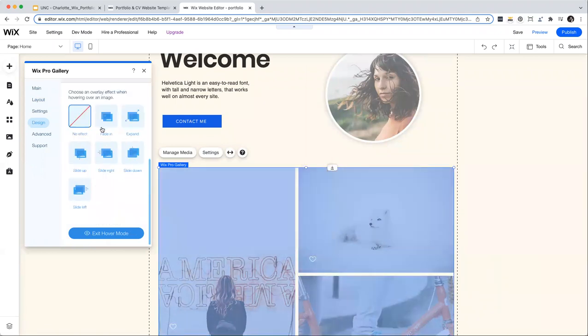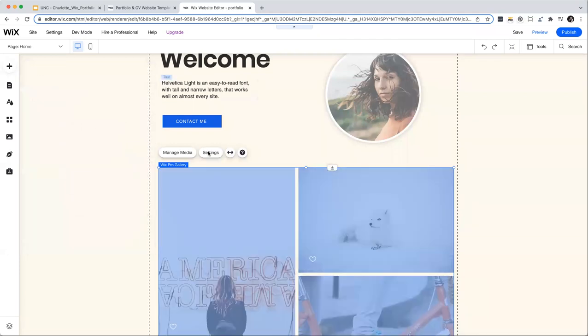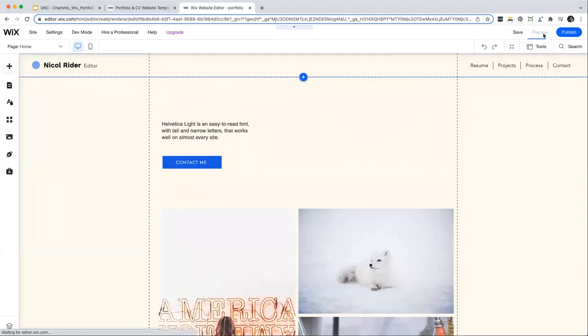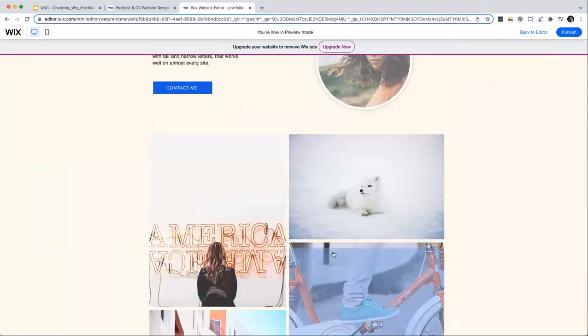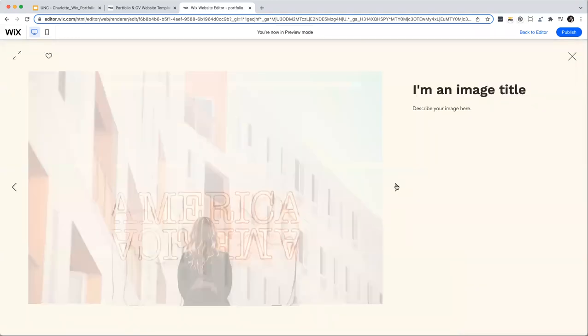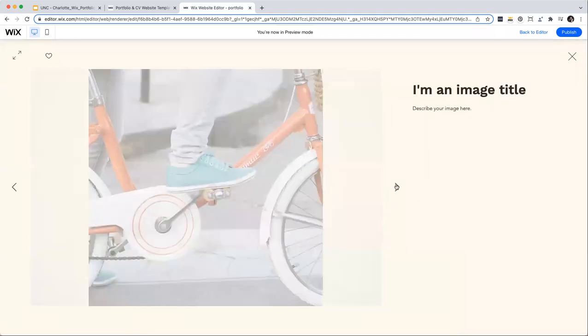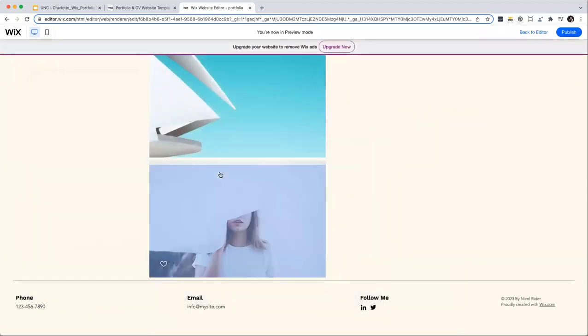And you can even add a nice hover effect. So maybe it slides up. Okay, so now when we click preview, I hover over the images, and we're seeing that nice effect. It matches our color palette. And now I can go through the images or the projects that you have in your portfolio.